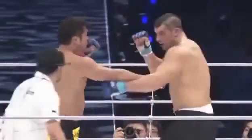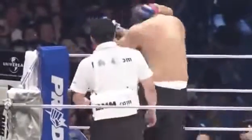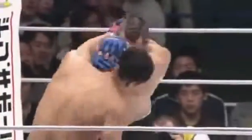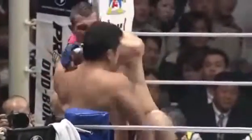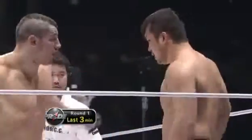Another left. There's four straight lefts to the head of Hidehiko Yoshida. Oh, he's in a lot of trouble right here. Yoshida's got to spin himself off the rope and get this to the ground as quickly as possible. Thompson's corner is so excited, the officials have to get him back down on his stool. And Yoshida falls into the corner. Another knee from Thompson. He's starting to have his way with him.